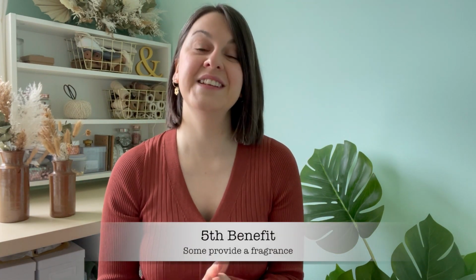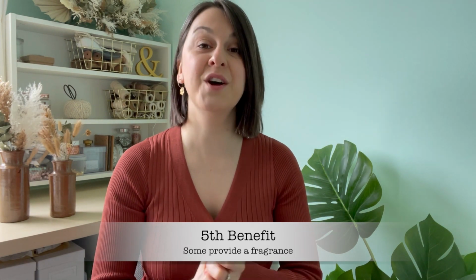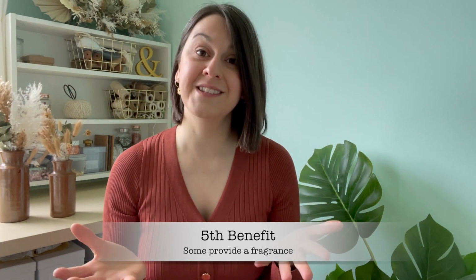So the fifth benefit to using dried flowers is something that you might not have even thought about, because obviously fresh flowers are guaranteed to provide this, which is an added fragrance. Now, some dried flowers, when they dry, do still keep their scent, especially flowers that have a strong smell to start with. So it's always worth thinking about that when choosing your flowers.